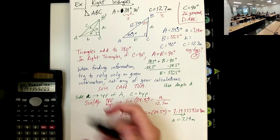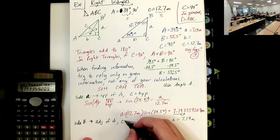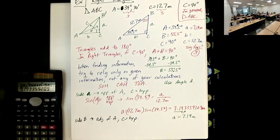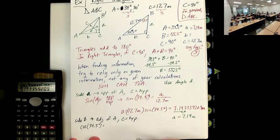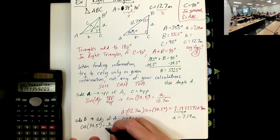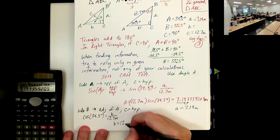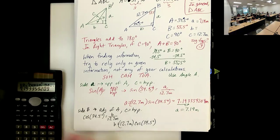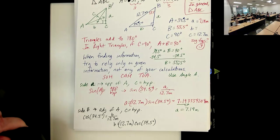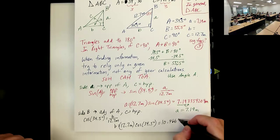Now, if I want side B. Side B is adjacent of A. And we're gonna use C with hypotenuse. I need adjacent and hypotenuse, that comes from cosine. Cosine of 34.5 degrees equals adjacent, which is B, over hypotenuse, which is 12.7 meters. So we clear the fractions, equals 12.7 meters times cosine of 34.5 degrees. That's 10.4664026 meters.